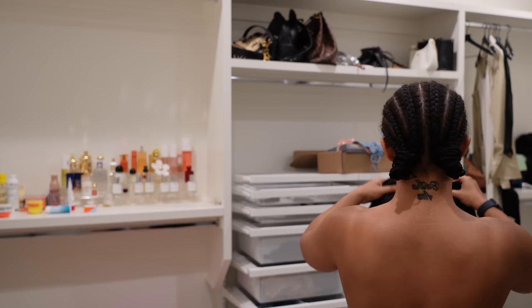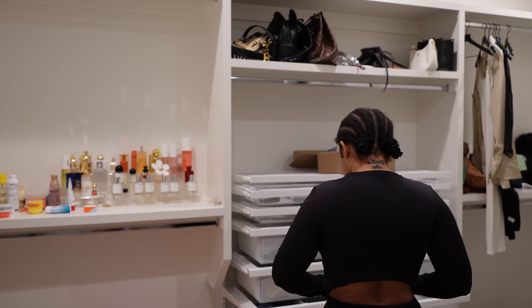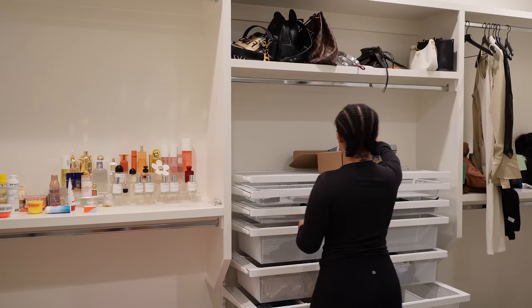Close your eyes. So we need a cream bag. Okay, we gotta make an updated list really fast while it's fresh on my mind or I'll forget. Okay. Alrighty. I also got this from Fashion Nova.